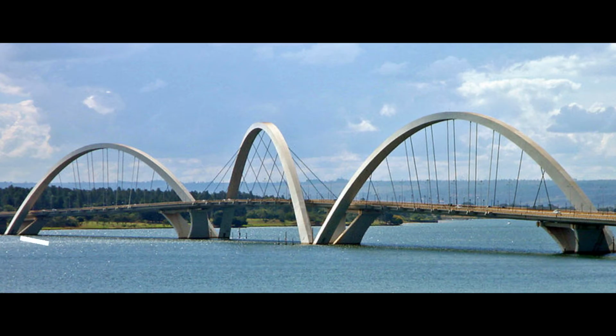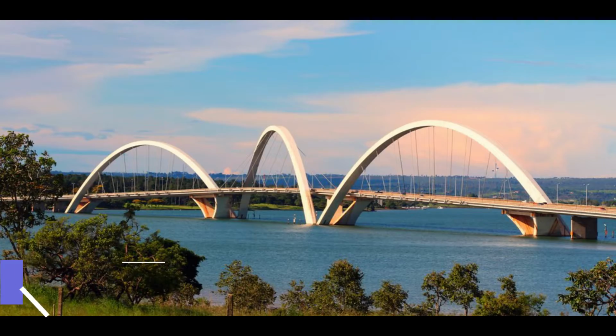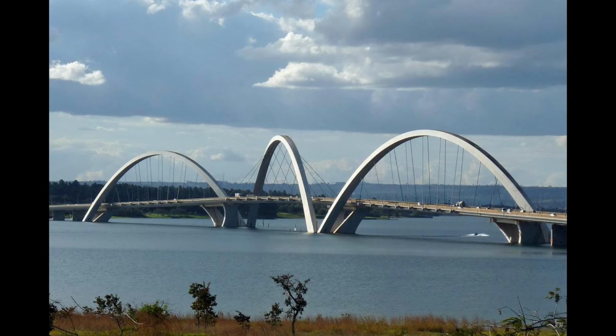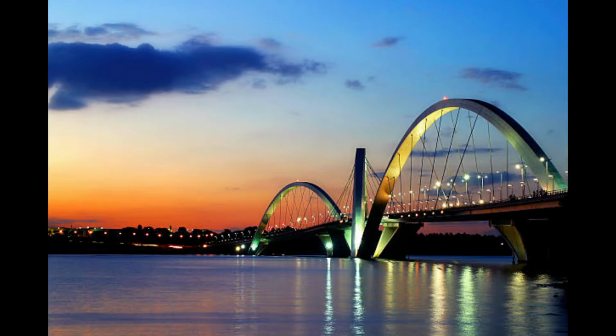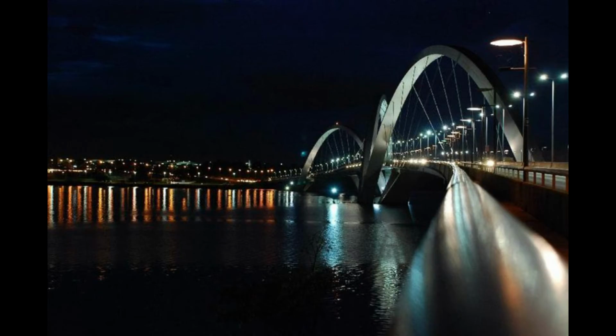The Juscelino Kubitschek Bridge, named after Brazil's 21st president, is just one of the many modern architectural wonders dotted around Brazil's capital, Brasilia, although it still manages to stand out on its own. At nearly 4,000 feet, this steel and concrete highway arch bridge first opened to public traffic in 2002. On a clear day, the bridge can be seen from many other sites in the city, thanks to its 3 crisscrossing and asymmetric arches that cannot be confused with anything else, each over 200 feet high.